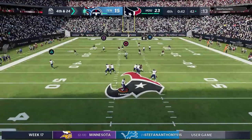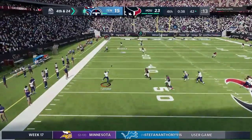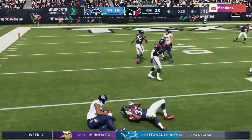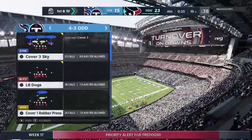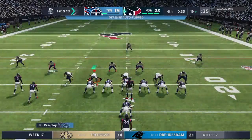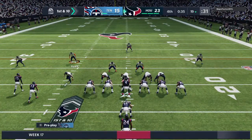Here we go on 4th. Tannehill, dancing to his left. This one caught by Davis. And now this is going to be close. The defense says they stopped him, and they did. Well, their first 4th down attempt earlier was successful. This one backfires for a turnover on downs.